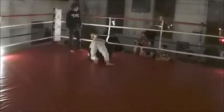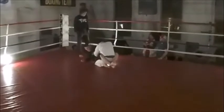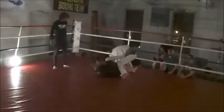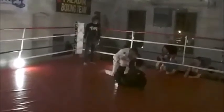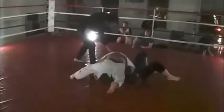But Irwin did get the takedown. Let's see. Tyler's being a little patient here. If I'm his corner, I gotta tell him he's gotta be moving. Triangle. Great scramble here, folks. Irwin stabilized it inside the shoulder. He's got it.